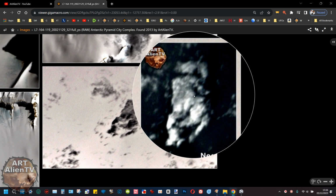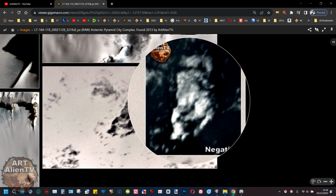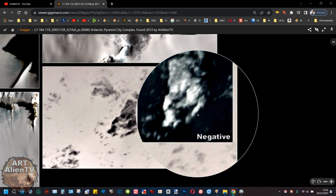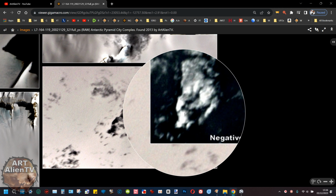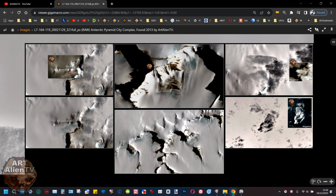We've got one at the top, two at the top. We've got like a square one here. And we have a smaller square just here. And another rectangular structure here with what seems to be a wall or something coming out. And a smaller square-ish shaped one here. Okay? So we've got multiple structures in like a sort of cluster here, like a ruined building or set of buildings, right? So there's some crazy stuff going on in here.